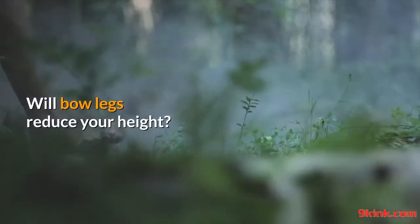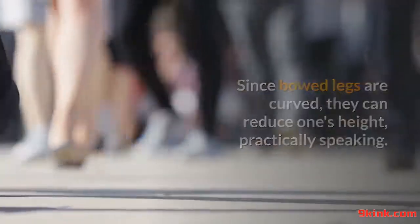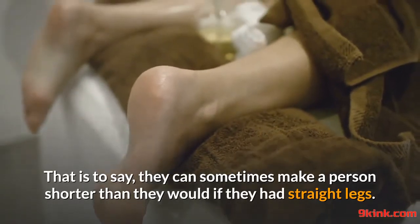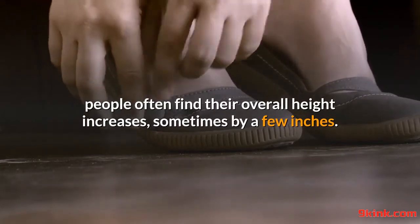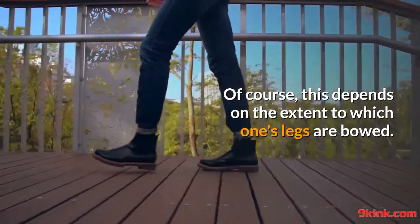Will bow legs reduce your height? Since bowed legs are curved, they can reduce one's height, practically speaking. That is to say, they can sometimes make a person shorter than they would if they had straight legs. When bowed legs are corrected, people often find their overall height increases, sometimes by a few inches. Of course, this depends on the extent to which one's legs are bowed.